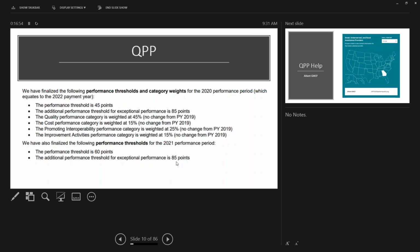Now, every year, CMS monitors your quality measures, your performance measures, your improvement activities, your EMR measures, by assigning a specific point value. In 2020, the points are the same. If you're not in an accountable care organization, you still have to go out and do all of your measures, all of your information on your own. And look what happened. In the old days, when this first started, you only needed 3 points to not get in trouble. Now it's up to 45. And in 2021, it's going up to 60.